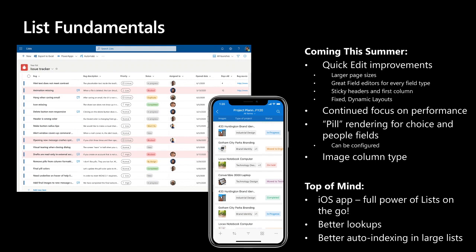You're going to see a continued focus on performance. Lists are lightning fast. I haven't been able to say that in the past, but I can say that now. It's instant to flip a list into the grid mode and edit data that way.